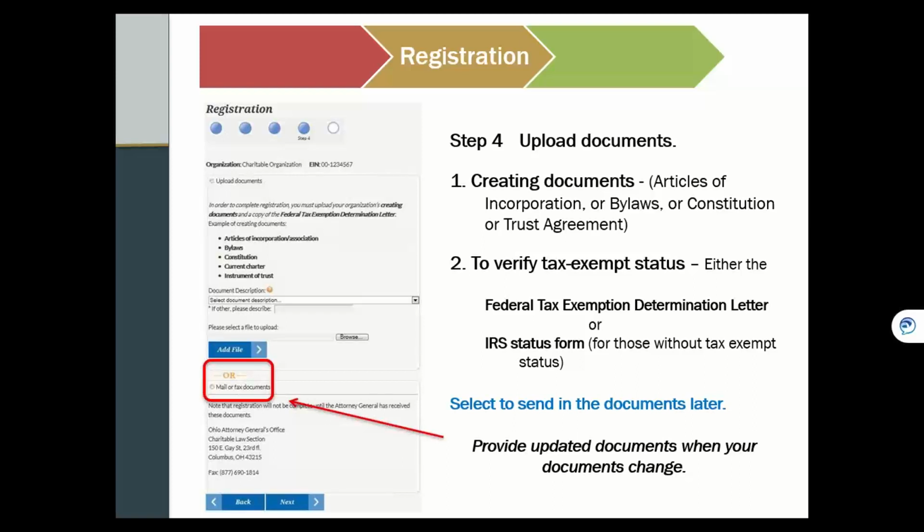The second type of document will verify your organization's tax exempt status. So if your organization has been granted tax exempt status, then you're going to provide the federal tax exemption determination letter. And I'm going to repeat this. If your organization currently has tax exempt status, then we will need a copy of your federal tax exemption determination letter. This is the letter that was issued by the IRS granting your organization tax exempt status. So this is not the letter that assigned an EIN number.